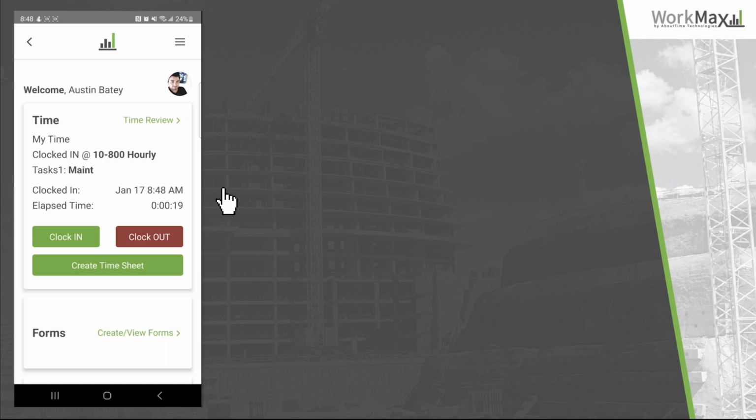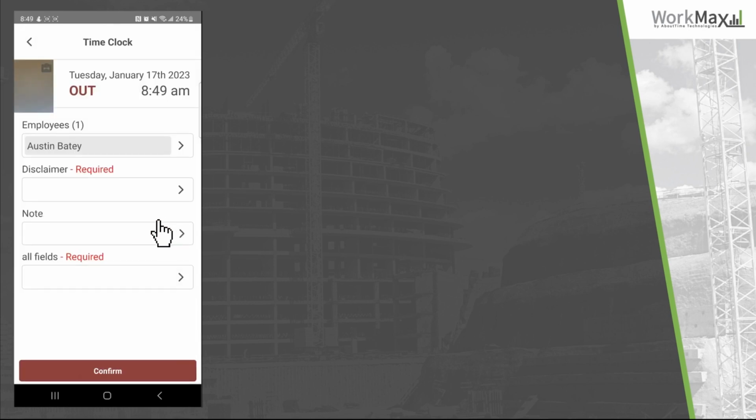Same process goes for when you're clocking out. You just simply click clock out. Now, it's going to be a little different than the clock in, as we have some employees out in the field that may use forms.